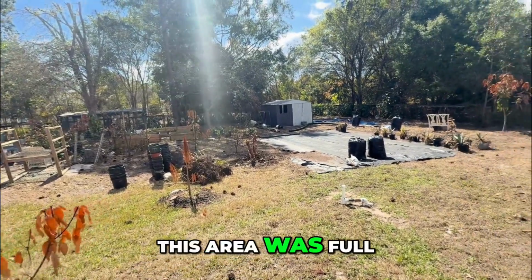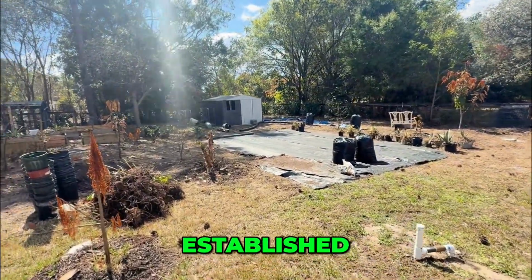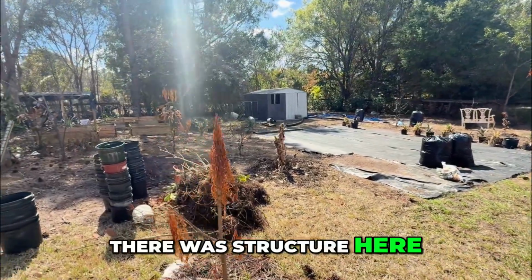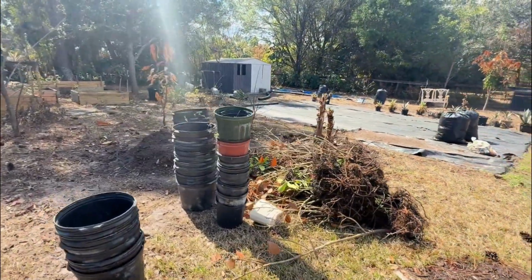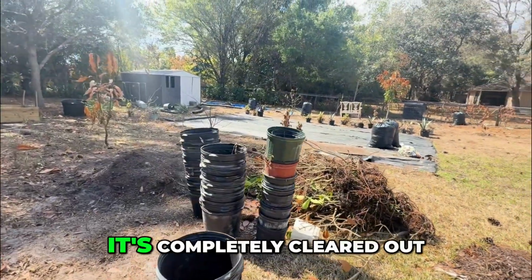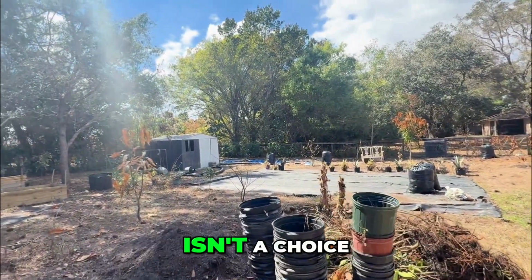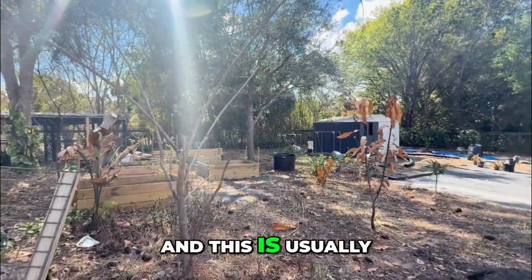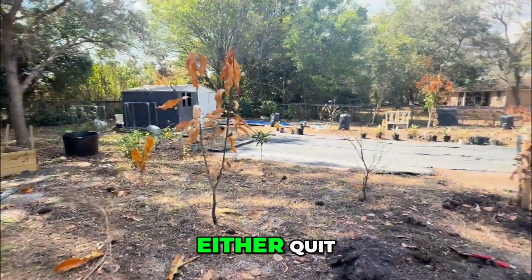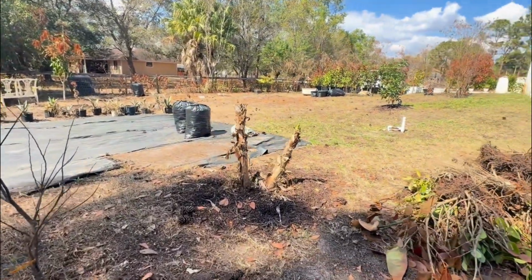This area was full, growing, productive, established. There was structure here. There was density. There was progress. And now it's completely cleared out. And sometimes the reset isn't a choice. It's forced. And this is usually the moment where you either quit or you start understanding what actually works.